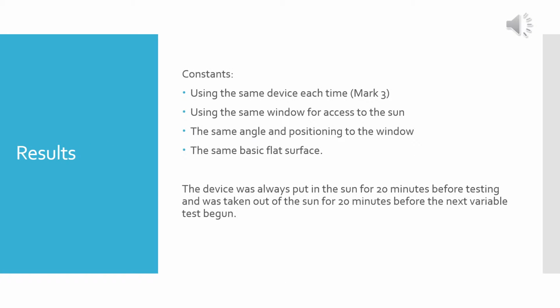Results for this investigation were measured through recording the number of full spins the pinwheel made within the space of 1 minute. The constants for the investigation, meaning the factors that didn't change when the variables were tested, included using the same device each time, which was Mark III, the same window, angle and surface, and the device was always put in the sun for 20 minutes before testing, and then it was taken out of the sun for 20 minutes before the next variable test began.